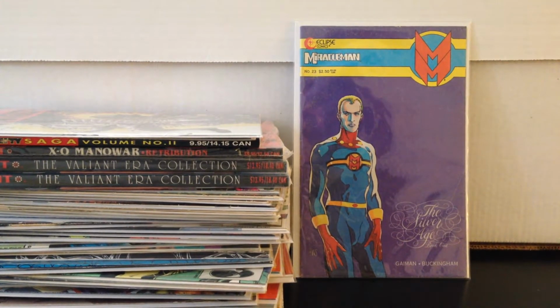This was from a Craigslist ad that I saw, and the location was about an hour from me, so it was a little out of the way. But the ad stated 20,000 books at $1 each, or 25 for $20, and I ended up getting about 50 books. You can see the stack here, it doesn't even all fit in the frame. But on the right, you'll see Miracle Man 23.